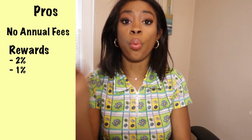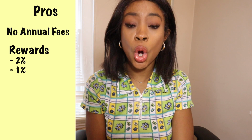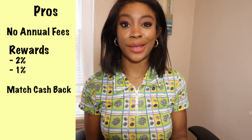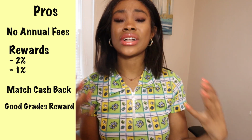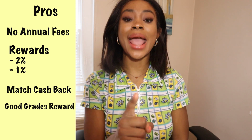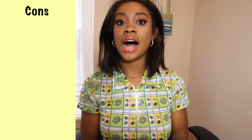You're also able to get 1% cash back on all other purchases. And Discover will match your overall cash back after 1 year. And lastly, Discover has something pretty cool called a good grades reward, where Discover will essentially give you back $20 every single school year if you have a 3.0 GPA or higher. So study hard, friends.